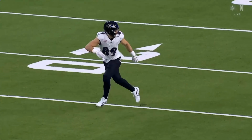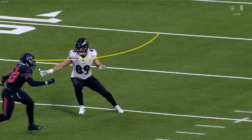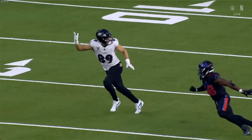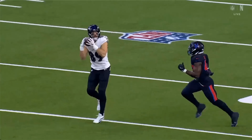Set up. Get your eyes on your man. Keep your eyes. What are you looking at? All off. Keep your eyes here. Look at 89. He's getting loose. Come on now. Come on. If this is basketball, he would throw the hand up for the alley-oop right now. You would be throwing up for the alley-oop right now. He catches the ball over your head.